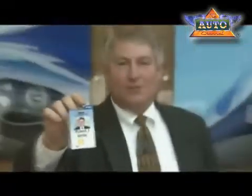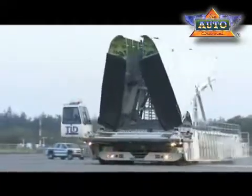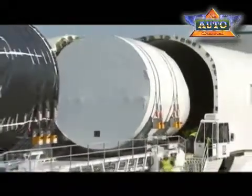One of the key pieces of the build efficiency is the Dreamlifter. Bob Noble, Vice President, 787 Supplier Management. We use this airplane to transport the wing and fuselage sections of the 787 from points all around the world here to our site in Everett.